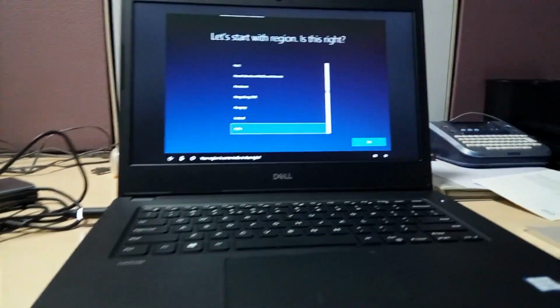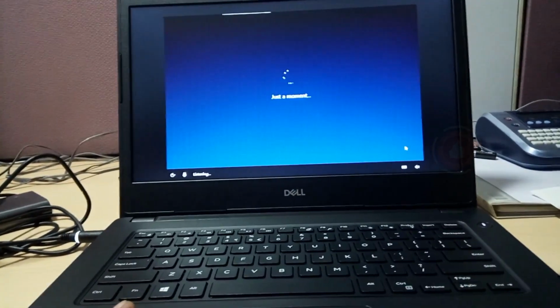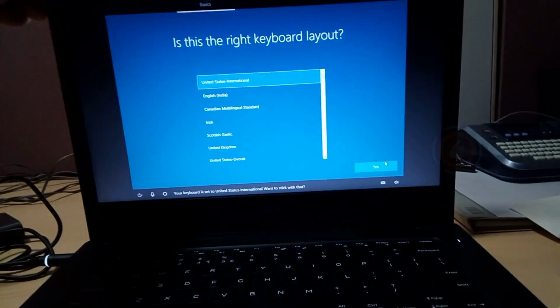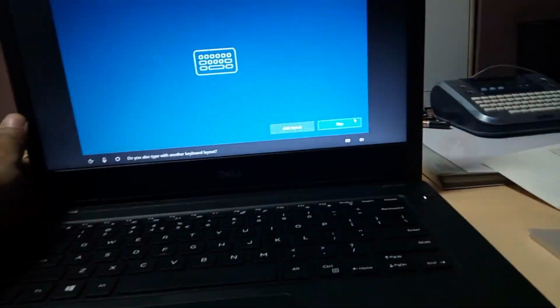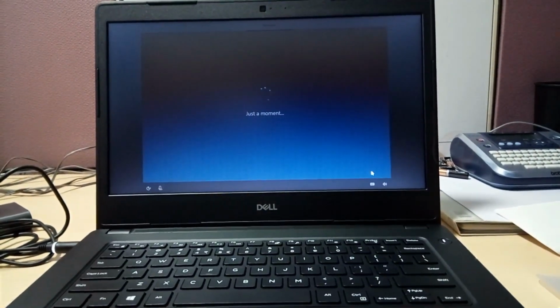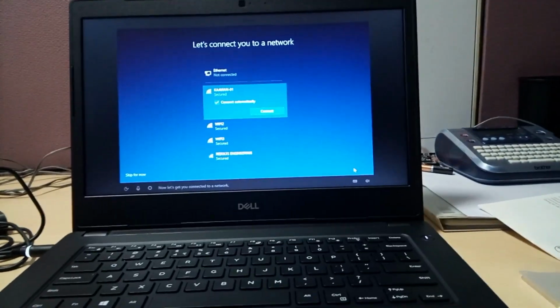Your region is set to India. Is that right? Your keyboard is set to United States Internet. Do you also type with another keyboard layout? Now let's get you connected to a network. That way.